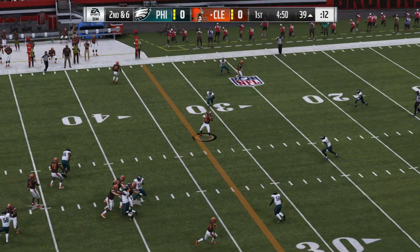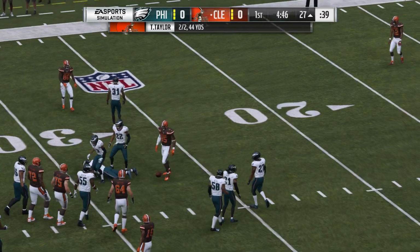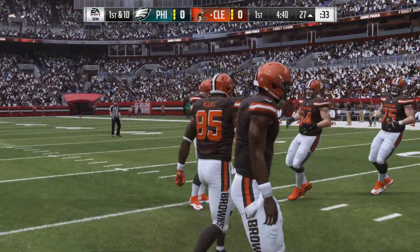On second down, Taylor. Open receiver, that's David Njoku. And he works it past the 30, almost to the 25. Taylor able to find his big tight end, Njoku, for the Cleveland first down.